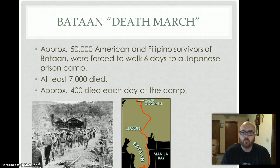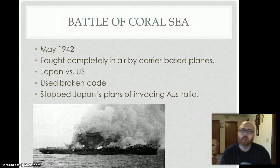Approximately 7,000 American and Filipino soldiers died on this Bataan Death March, hence the name Death March. And then approximately 400 died each day while at the camp. It was just absolutely crazy. One of the most horrific things to happen to America in the Pacific, the Bataan Death March. Alright, next the famous Battle of Coral Sea, which took place in May 1942.